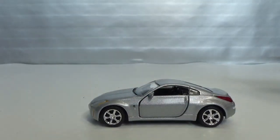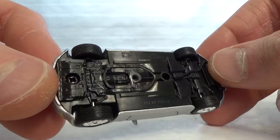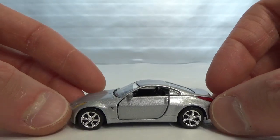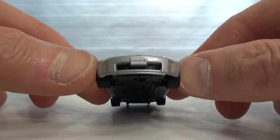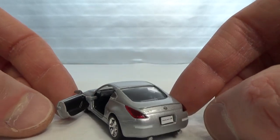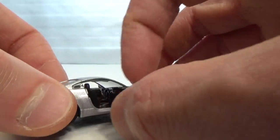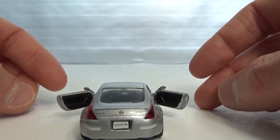Got some premium versions. This is a Tamiya, plastic base, metal body, rubber tires, lensed inserts for the lights, Fairlady Z on the Japan style license plate, opening doors, the door cards painted black on the doors. Yeah, nice one.